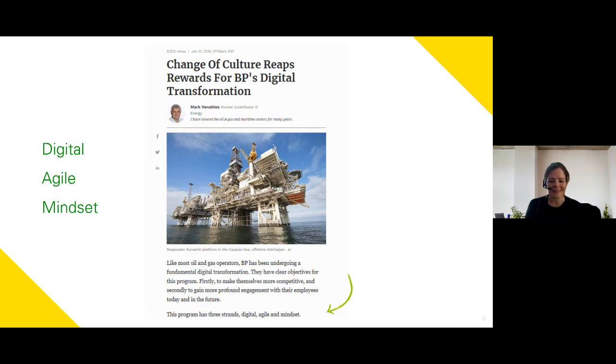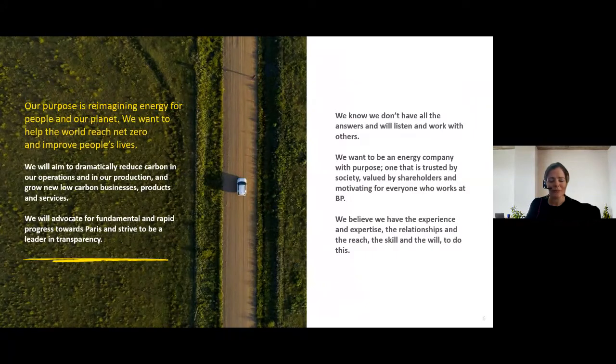And then, of course, mindset, and mindset being at the core of everything. Being in Houston, many of you are probably familiar with BP, and you may have heard about an update to our strategy. So in February, just a few weeks before the world changed, we went quite visible and transparent with our new agenda. And this is about reimagining energy for people and the planet. So BP announced an ambition that will look at how our operations, our portfolio will change over the next while with a sole ambition of net zero by 2050. So that's net zero emissions by 2050.